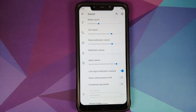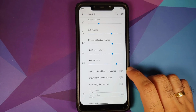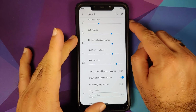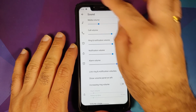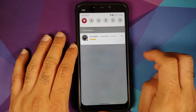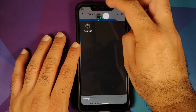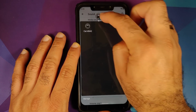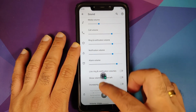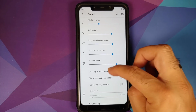So in sound, the first option which you have is to link and delink your ring and notification volumes. Then in case you want to see the volume panel on the left, you have a toggle for that as well. And guess what? We just got an Android 11 Easter egg cat. So as you can see on your screen right now, Bubbles is working on this build without any issues. However, an important thing to note here is that WhatsApp does not support Bubbles right now.